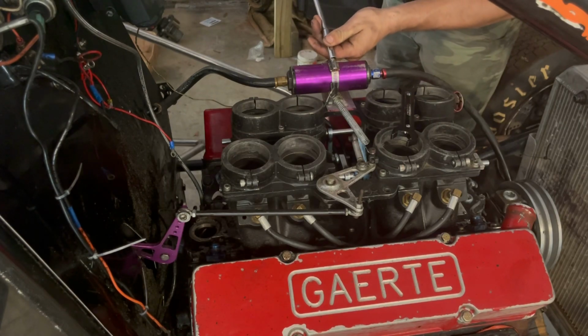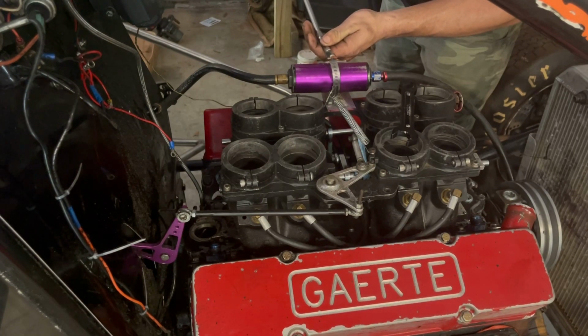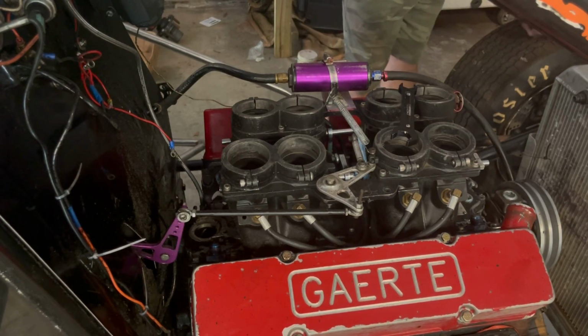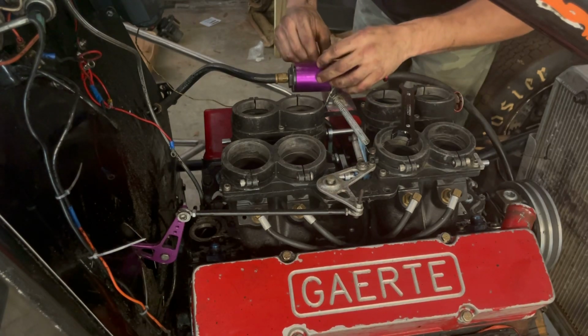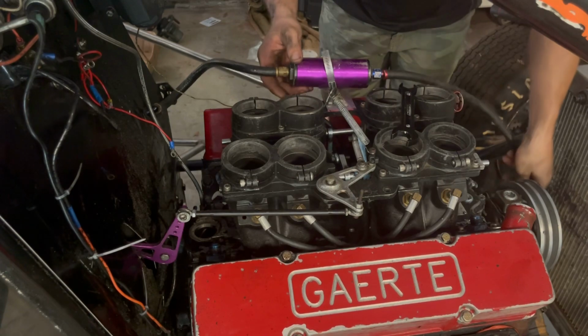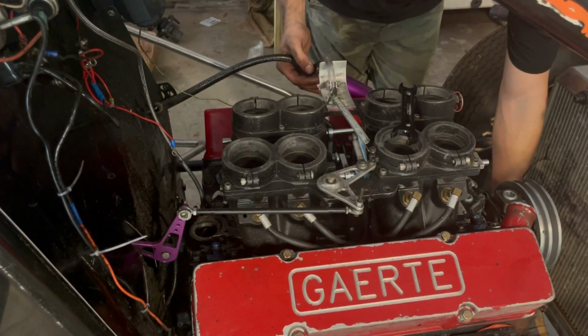We're gonna start by taking this off. Little homemade gadget I made in a pinch, save a penny. Works pretty good, I'm not gonna lie. Take this, it's gonna drain a little bit more out.